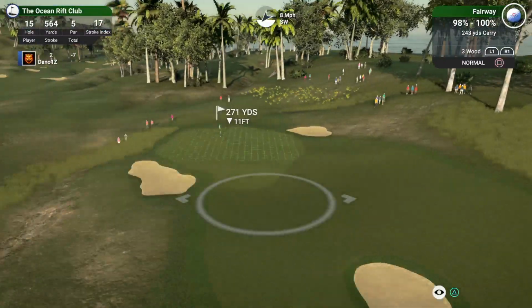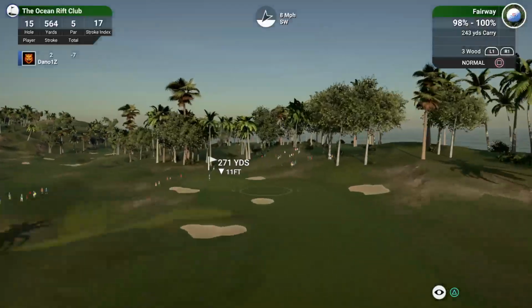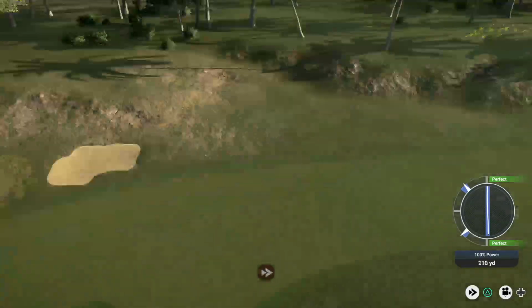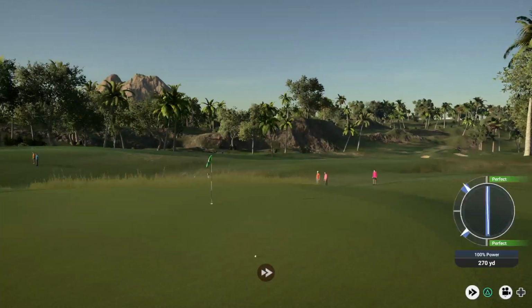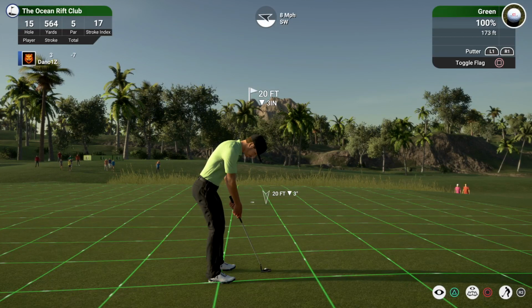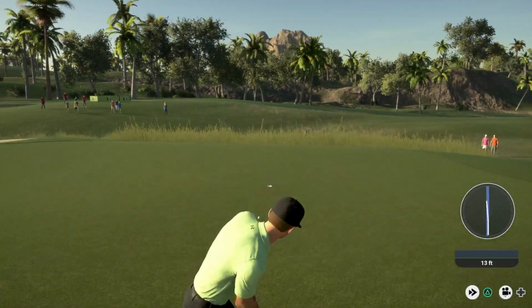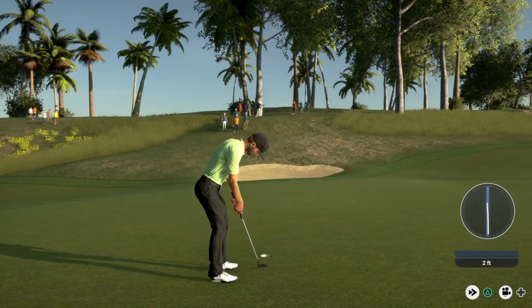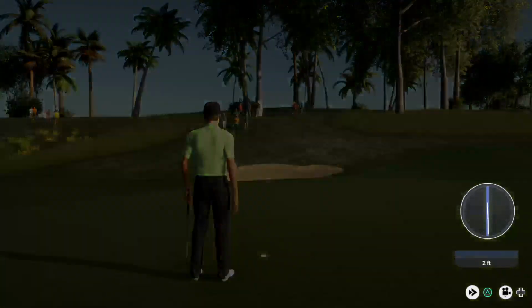And I think he will like that. And that's a pretty inspiring shot just there, hitting this par 5 green in 2. Definite eagle possibilities. Ooh. And this putt is for birdie. And now setting up on the 16th tee.